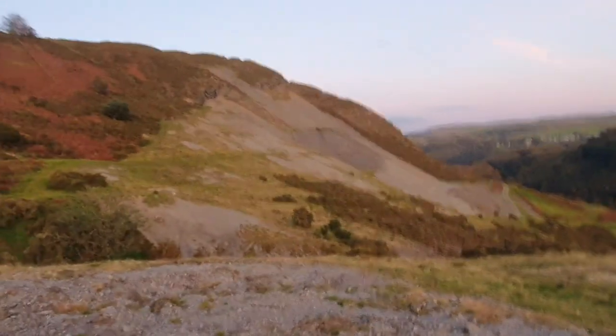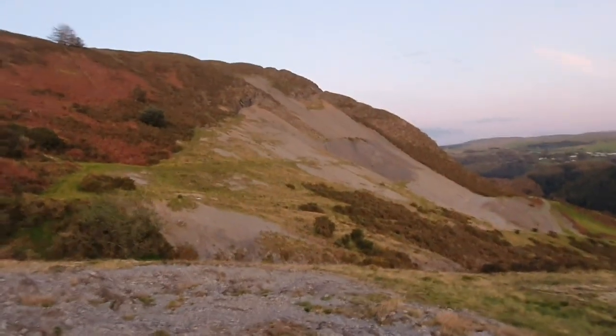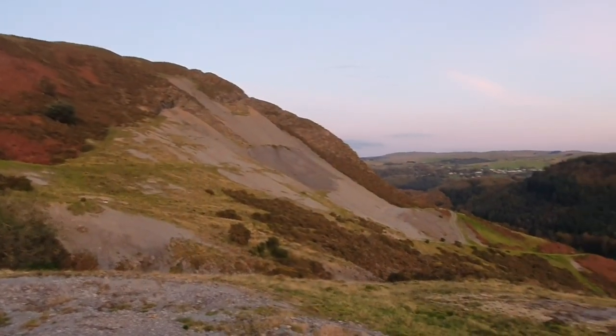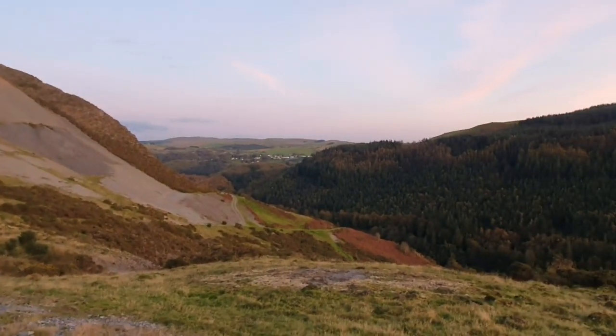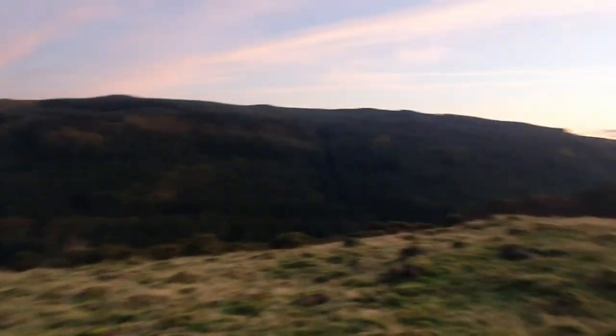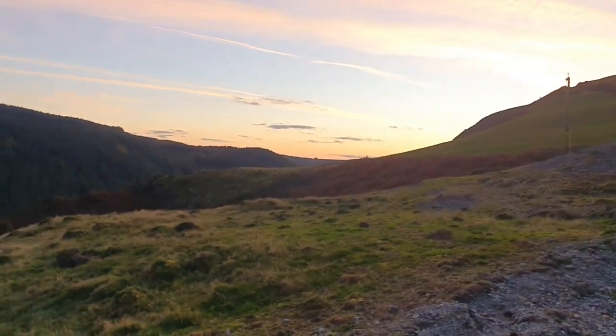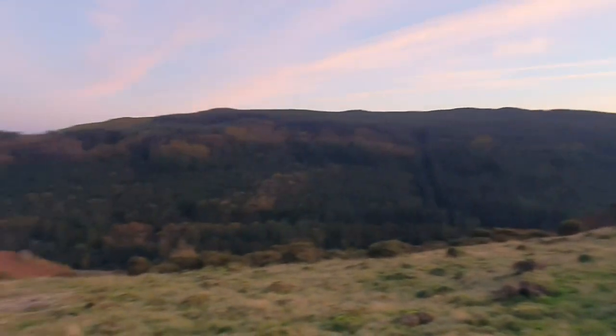Up there looks interesting, doesn't it? Yeah, and you can see the course of the vein running up. Absolutely. What a beautiful view, isn't it? Look at the sunset over there. Oh yeah, if we're on top of that mountain now to see that. We're in an awesome place.